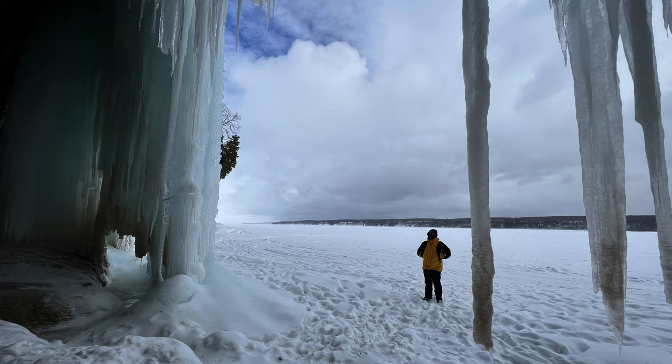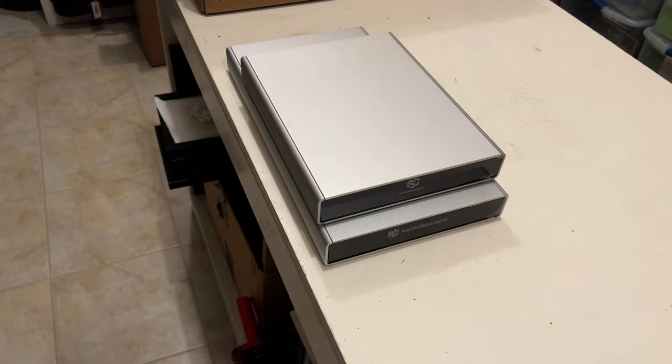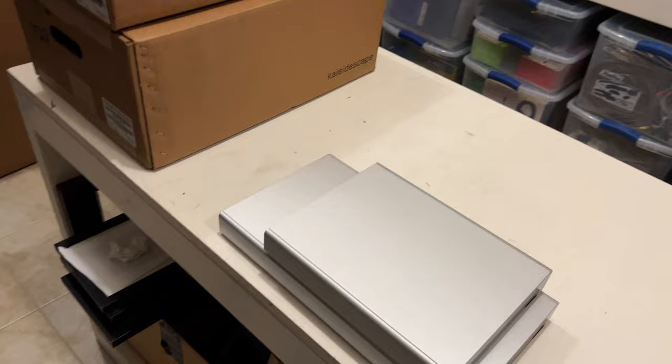But while I was gone, electronics still happened, and my new Kaleidescape came. So there's the Strato C player and the Compact Terra, 12 terabyte movie server. I also got the rack mount kit as part of a three-piece combo with them. I think I will go ahead and use the rack kit to install these.